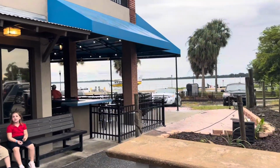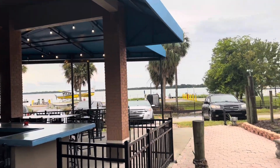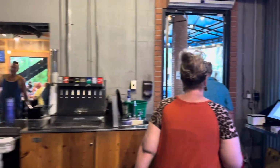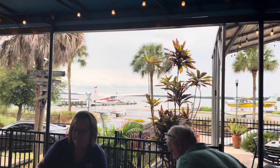Nice place here, right on the water. Looks like you can take boat rides out there and everything. This would be a good place to grab something to eat here. Maybe there is some outside seating here. Thank you, sir. We got a table here. Oh, look, right on the water. It's good.